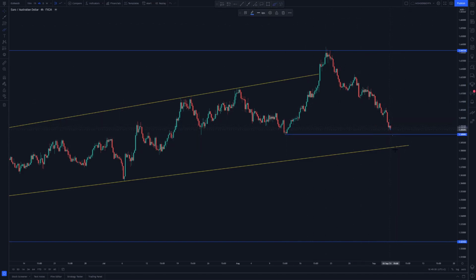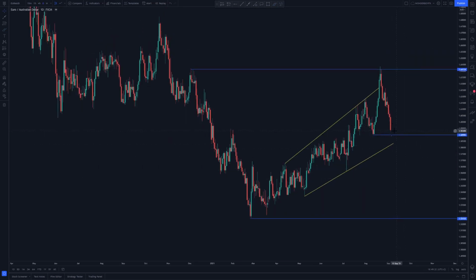So if we do break here, then we're waiting to see if we get some structure and then take it to the downside. If we push from here, then we'll see if we might form maybe a double bottom and then push to the upside, or we push from here and then form some structure and then continue to push to the upside. So that is what I'm looking for from this pair. It's either we continue to push to the downside or we reject from here and then push to the upside, maybe to break this high to form another high, which will maybe be coming to these highs here.